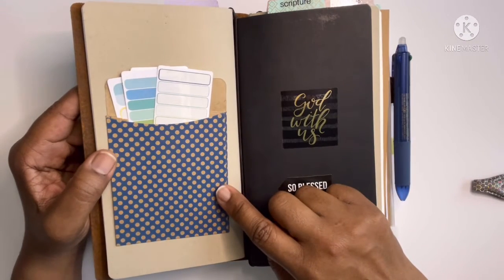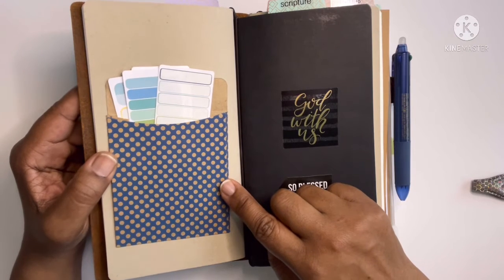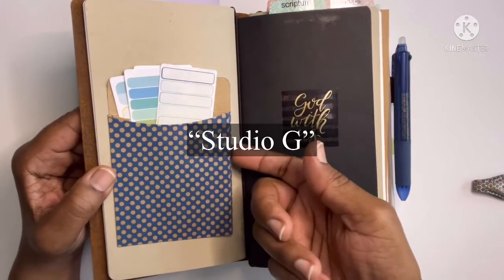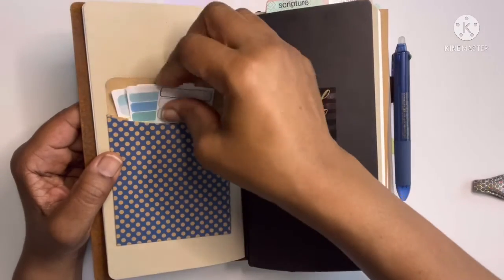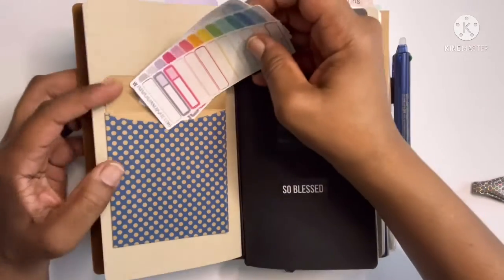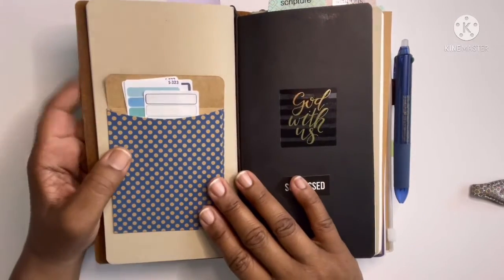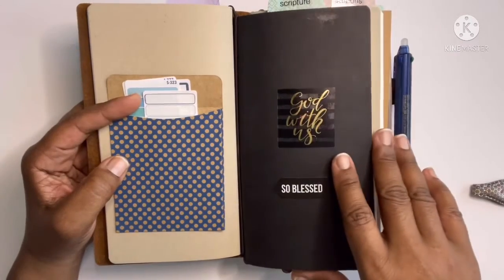But I did buy, and I would have to go digging through my storage to see what brand these are, some pockets with adhesive on the back. You just peel and stick wherever you want to stick them. They actually have a flap like that, but I don't need the flap in here, and if I use the flap I couldn't stick things in here. My stickers are too big, so I don't use the flap. So that's my calendar insert.